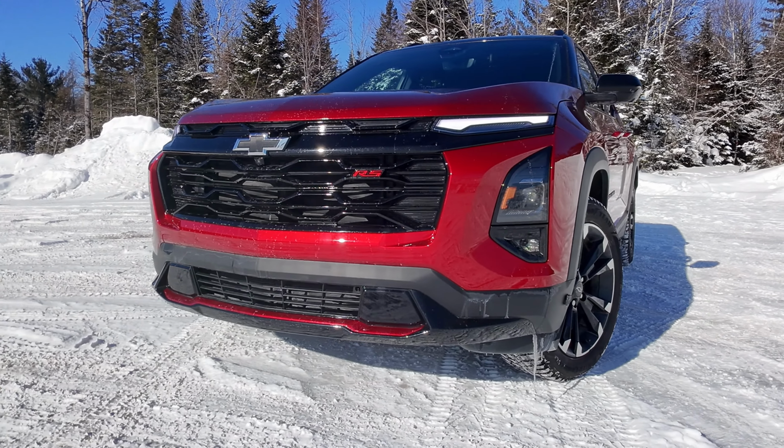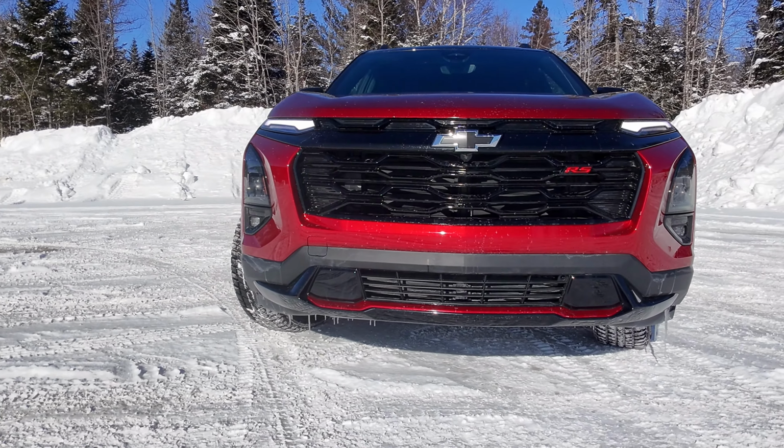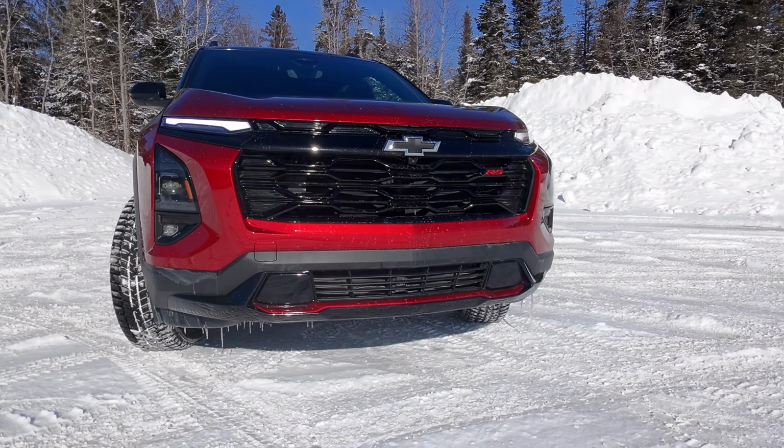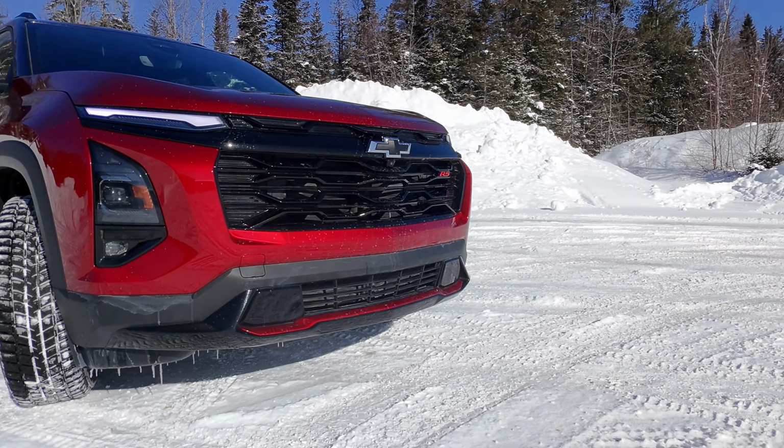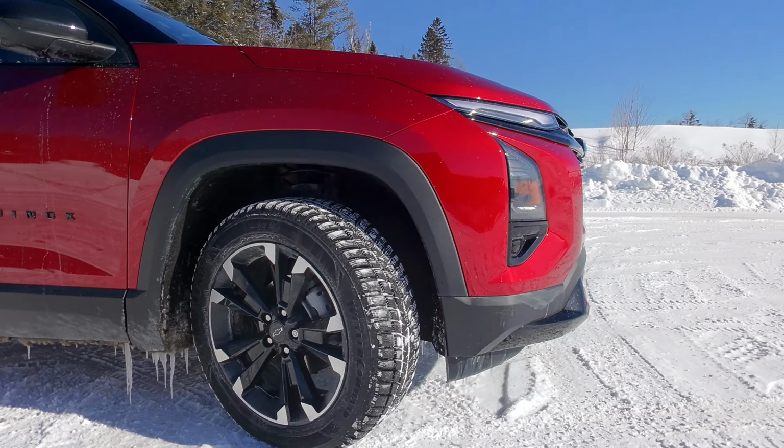So they got a blacked out grille, no chrome. The LT does have a little bit of chrome, which I'm not a big fan of. But everything is going to be LED from the front to the back. All these lights are going to be LED, which is definitely something to appreciate.